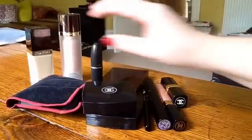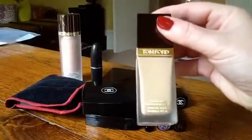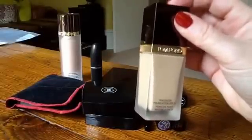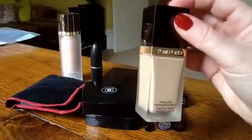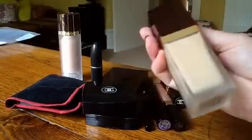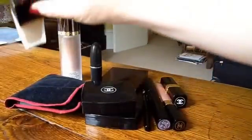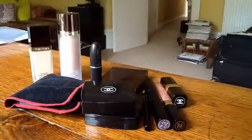I will say a definite favourite, and this is new to me, is the Tom Ford Traceless Foundation SPF 15. This is the slightly older version of their foundations. I think it's meant to be a light weight, I would say it's medium coverage, to be honest. I like it a lot. Again, I'll talk about it more in a longer video, but that's a definite yes from me.